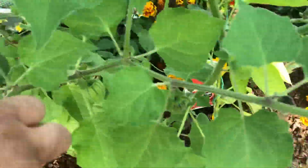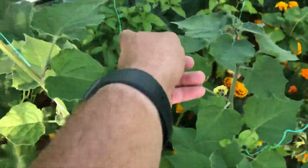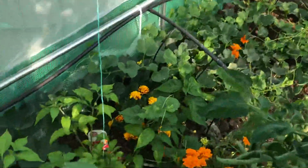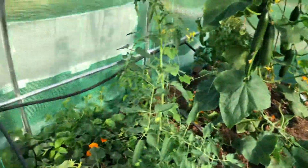My Inca berry's doing really well, so we've got some Inca berries growing on there, courtesy of James Wong. Back there we've got paper lantern habanero, I think. Over there some buchalokas and other tomatoes. So long story short, tomatoes are all doing very well.